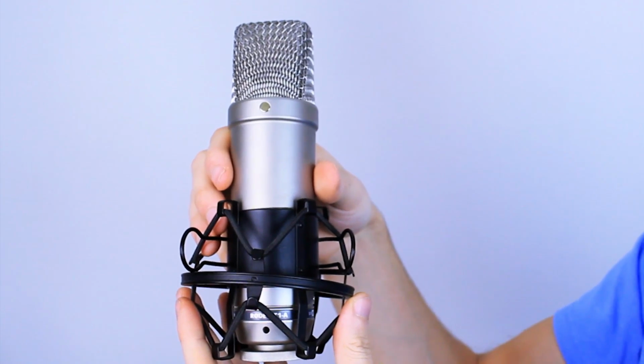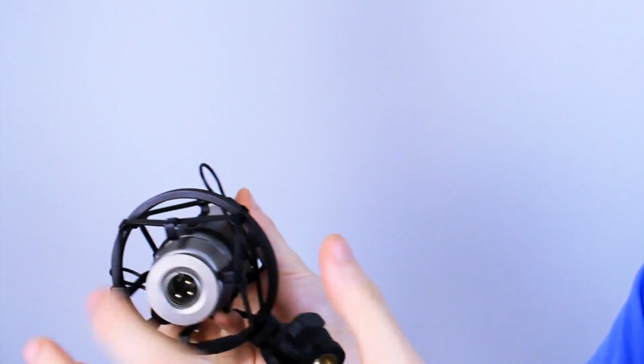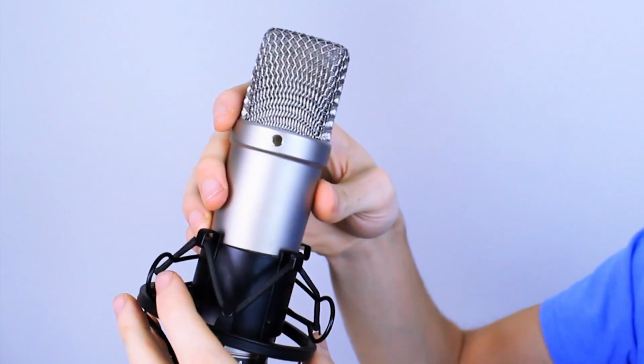Taking a closer look, we can see it's got the XLR lead input on the bottom, and not much else really. The little dot on the front shows us which end to sing into, and I don't think it gets more complex than that. It doesn't even have an on-off switch you can forget to turn on, which has totally never happened to me with other microphones.